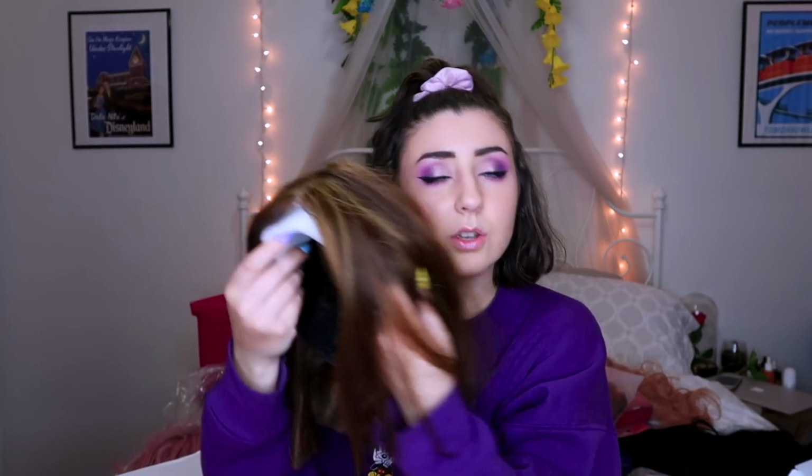I don't remember getting this wig. Yeah, not the most natural highlights in the world. She is a cute little bob. That's a deep part too. Yeah, I'm feeling a giveaway soon for this one.